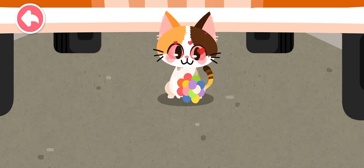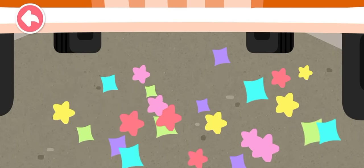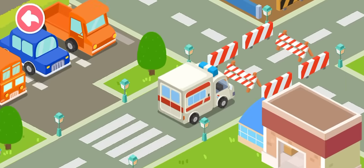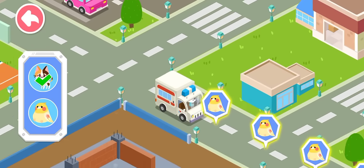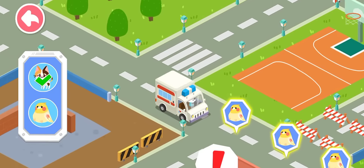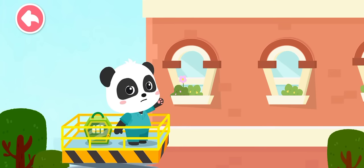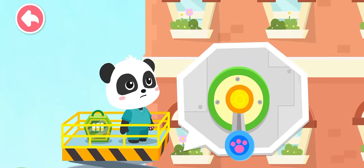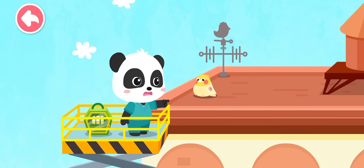Yeah, the kitten has come out. Keep looking for the next animal. The parrot is right up there. Let's go up and save it. The parrot was injured. Let's bring it back for treatment.